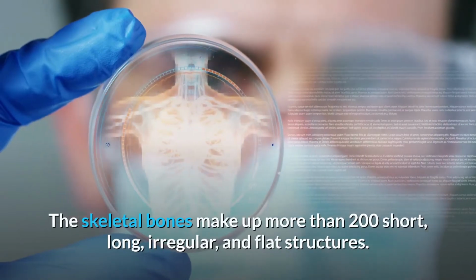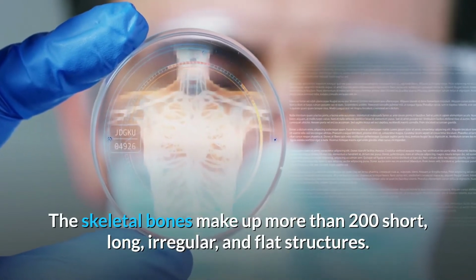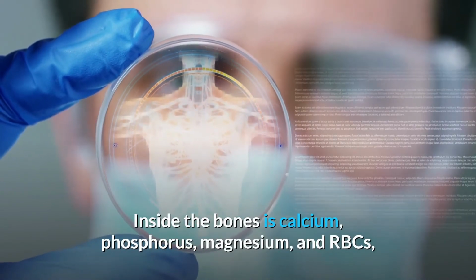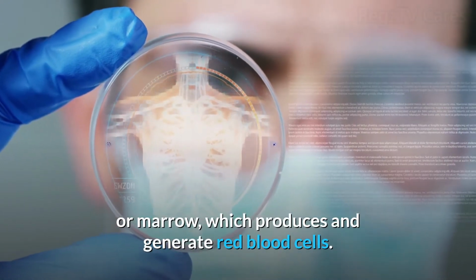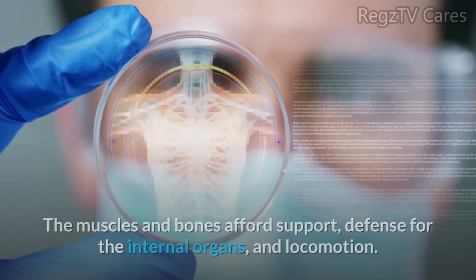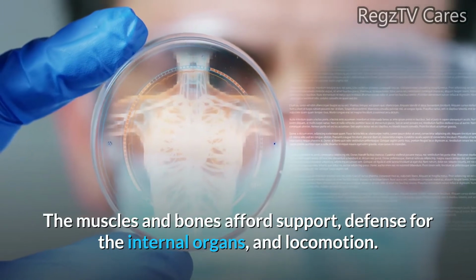The skeletal bones make up more than 200 short, long, irregular, and flat structures. Inside the bones are calcium, phosphorus, magnesium, and RBCs, or marrow, which produces and generates red blood cells. The bones work alongside the muscles. The muscles and bones afford support, defense for the internal organs, and locomotion.